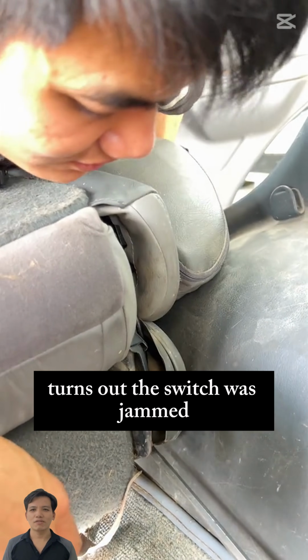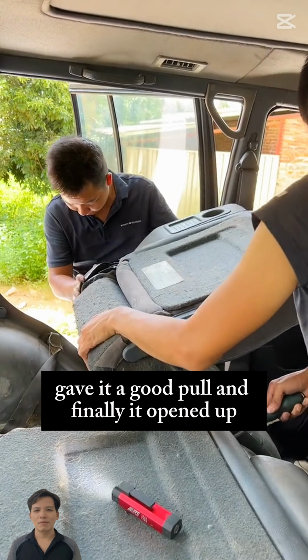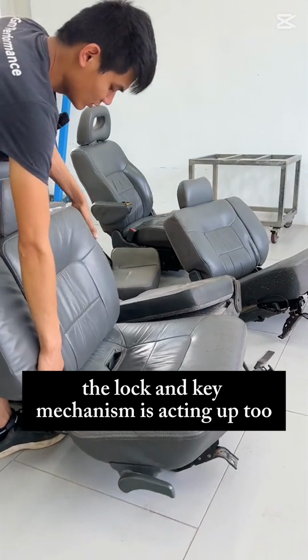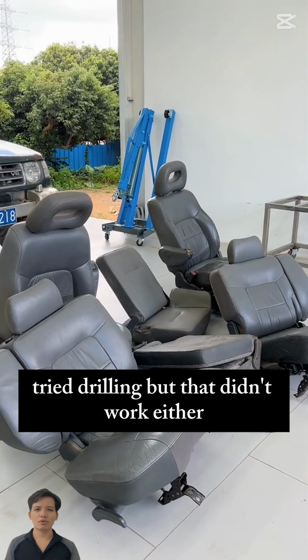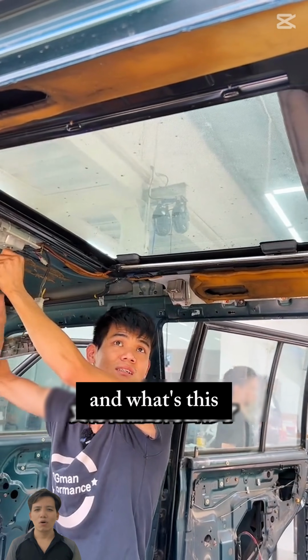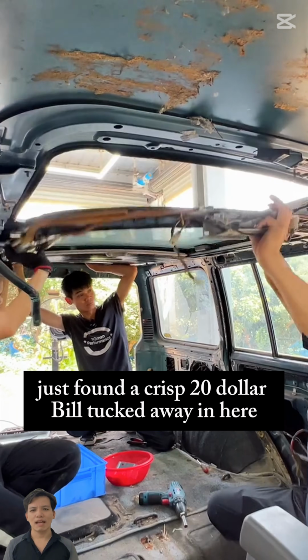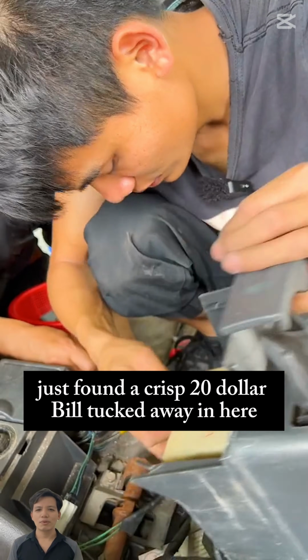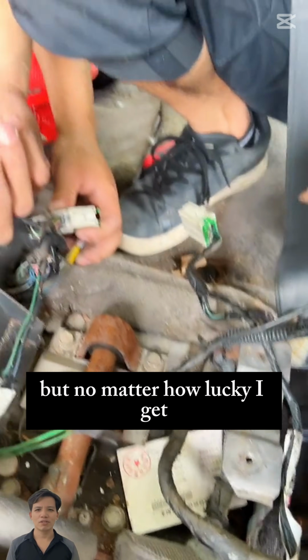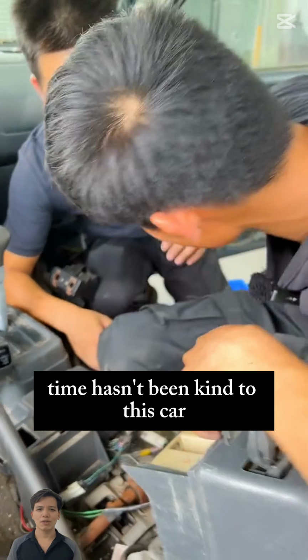Turns out the switch was jammed. Gave it a good pull, and finally it opened up. The lock and key mechanism is acting up too. Tried drilling, but that didn't work either. Guess I'll have to spend more time fixing it. And what's this? Just found a crisp $20 bill tucked away in here. Not bad at all.